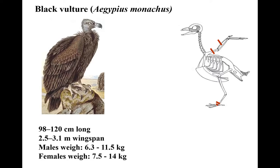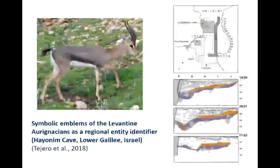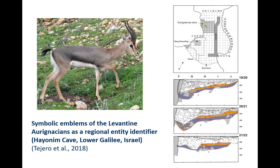We have examples all along Europe, especially in Spain. And the talons can be used in many aspects, utilitarian or just symbolic. What is interesting, most of the assemblage is of griffon vultures. And this is completely different from the previous paradigm.